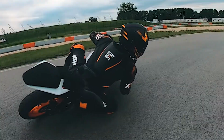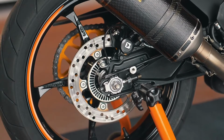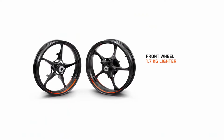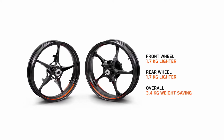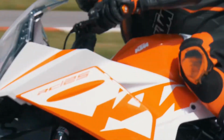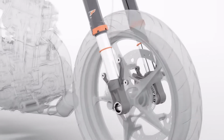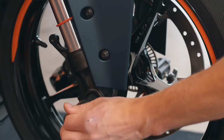Our designers and the engineers will then work together to reshape this design until we have something that we can work with, but knowing that it's stripped back and as pure as possible. And the final outcome? One, a distinctive and sporty looking wheel design, but also a huge weight saving. 1.7 kilos on the front and 1.7 kilos on the rear has been lost, which is about a 30% weight saving over the outgoing model. This, in turn, drastically improves the handling and feeling of the motorcycle. So to further weight optimize the front of the motorcycle, we've utilized the hollow axle. This means we're just using the material we really need to, without sacrificing torsional stiffness or strength.